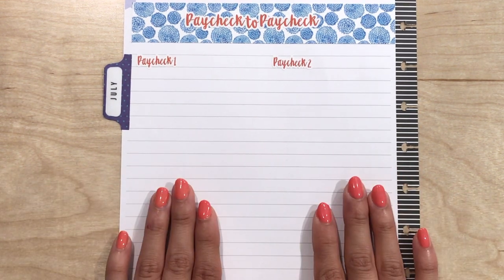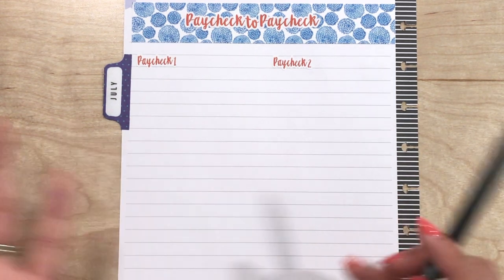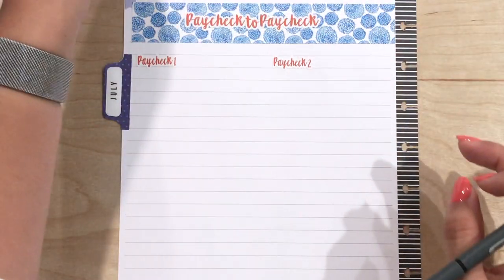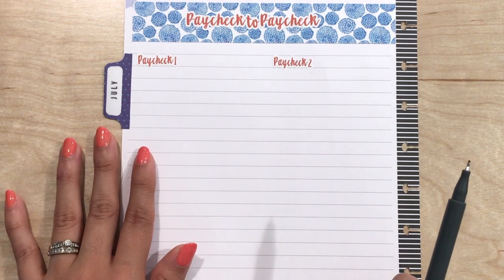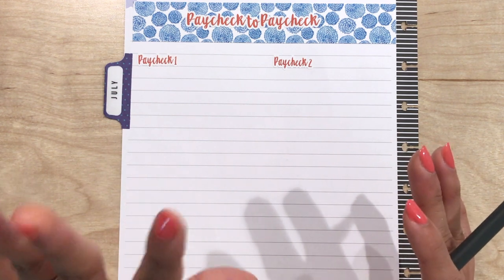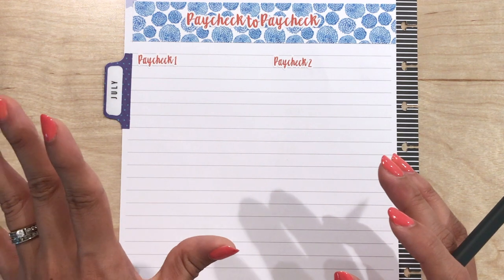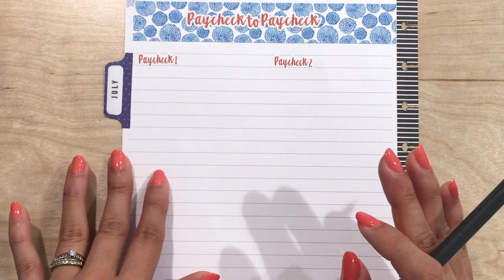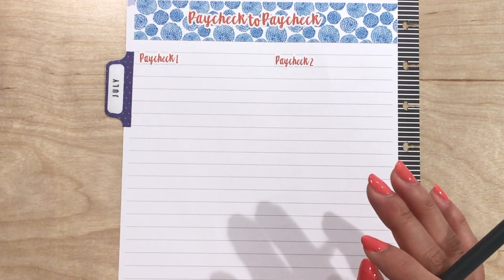But this is the first paycheck of July, and I'm going to go ahead and share how my budget went and me stuffing some cash envelopes. It's going to be a little bit smaller than usual, because we were on vacation and we overspent a little bit, so I am not able to take out as much, but that's totally fine. Things happen when you're on vacation. With that being said, let's get into the video.